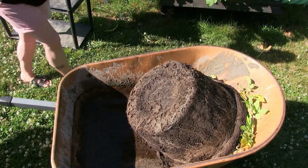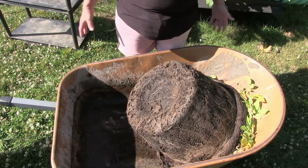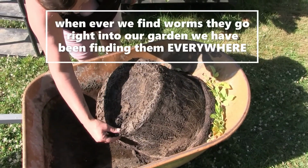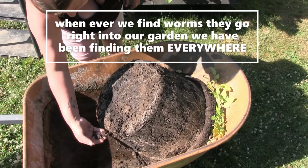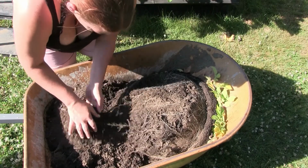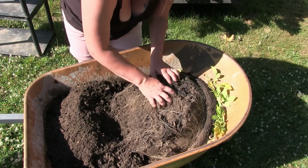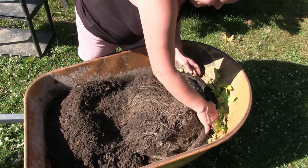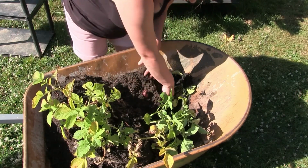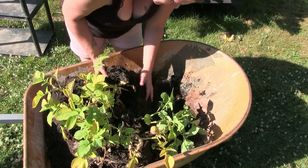Well, there is a lot of roots. That's a good thing, yeah? Possibly. There's a worm right there. Okay, well, let's dig in, babe. I think that's a worm. So far, I haven't seen a single potato. Well, you're not even halfway through yet. Yeah, I'm going to do this. There we go. Hey! I see potatoes. So I'm going to go get a basket.